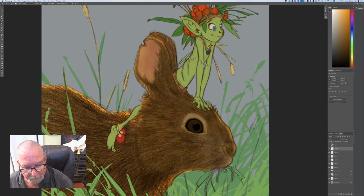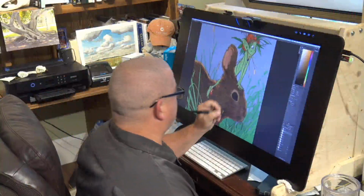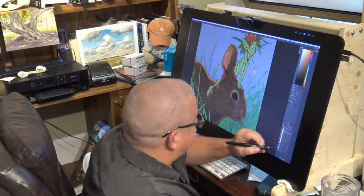Are you using the mouse or a graphics tablet to draw? You're currently using a... I'm using a stylus. I'm drawing... Let's go to there. Yep. Yeah, it's a 32-inch Cintiq Pro by Wacom.